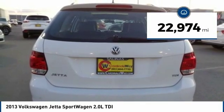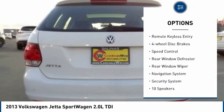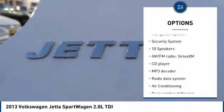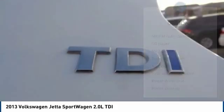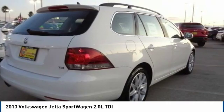Here are some of this vehicle's great options: electronic stability control, brake assist, traction control, remote keyless entry, four-wheel disc brakes, speed control, rear window defroster, rear window wiper, navigation system, security system.